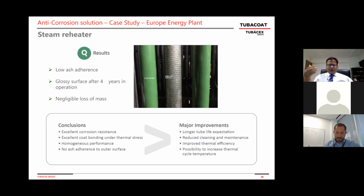absolutely across the length of the tube, very negligible mass loss, and excellent corrosion resistance, homogeneous performance across the length, and no ash adherence, confirming much longer tube life, much more reliable operations, no unplanned shutdowns. And this has now been running more than 6 years in this energy plant. Next slide.